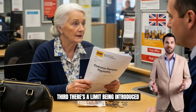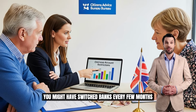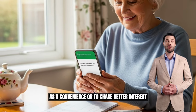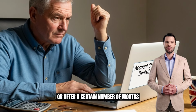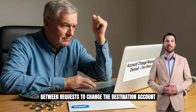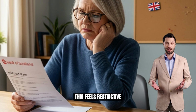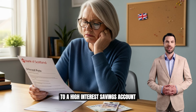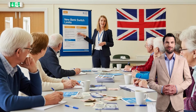Third, there's a limit being introduced or reinforced on how often you can change your nominated payment account. Previously, you might have switched banks every few months or moved payments from one account to another as a convenience or to chase better interest. Now, DWP may impose minimum periods, such as once per year or after a certain number of months, between requests to change the destination account. The aim is to reduce fraud, but for those who like flexibility, this feels restrictive. Imagine wanting to move from a current account to a high-interest savings account 1 month after retiring. You might have to wait several months under the new rule.